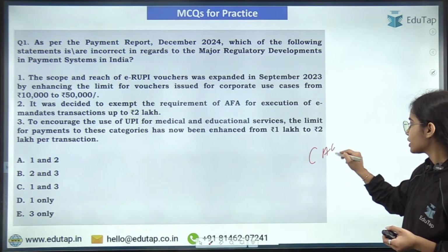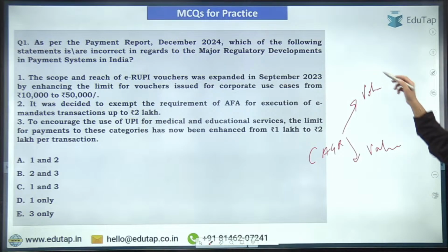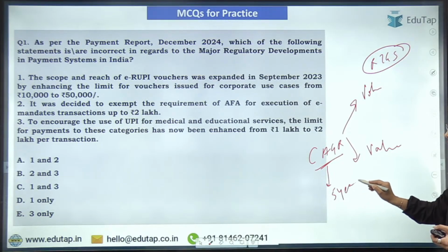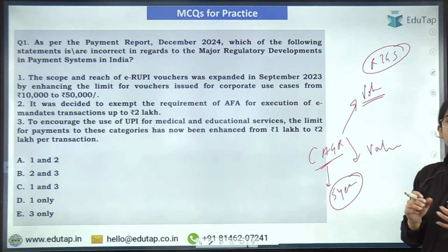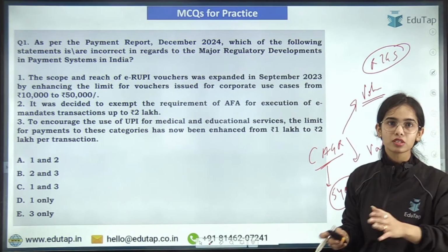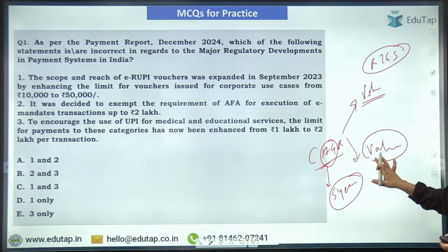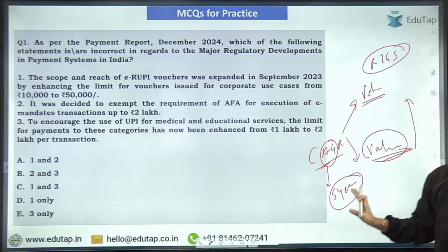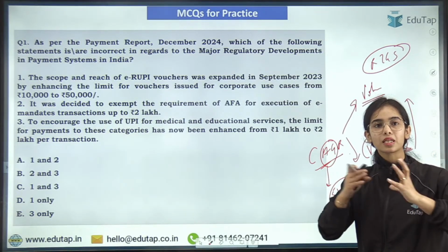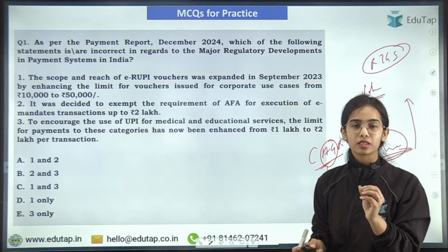See, the compounded annual growth rate is for the volume of transactions and for the value of transactions. Okay, so through the RTGS, what is the compounded annual growth rate of the past 5 years for the volume of transactions? That is, the transaction volume has increased by what growth rate in the past 5 years, and what is the compounded annual growth rate for the value of transactions through the RTGS in the past 5 years? So whenever you see the CAGR, it is for both volume and value. Volume means number of transactions and value means the amount of transactions. Okay, so I hope you can understand this.